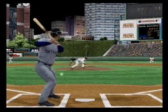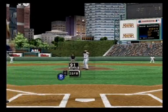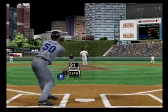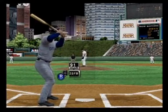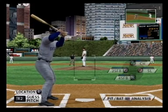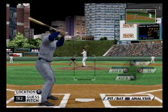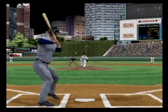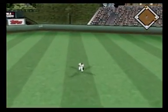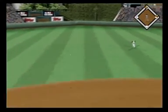Here's the 2-1 pitch. And a fastball there is inside as that one backed him up a bit. And sometimes young pitchers like this will try to overthrow that fastball. Now a ball hit back up the middle. And that is through into center field, a base hit.